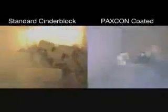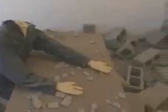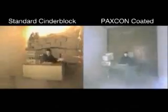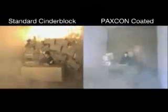The wall that was not treated with PaxCon, the cinder block wall, was just destroyed. And the debris flew in, and the mannequin at the desk was decapitated, and it was devastating. The person definitely, if it had been a real person there, would not have survived that incident. The wall that was indeed treated, everything was fine. The worst we had was a little dust flew around, and one of the drawers opened on the desk slightly from the concussion, but you clearly would have survived that event.